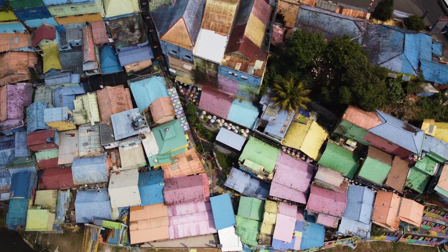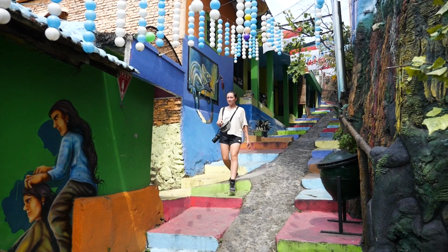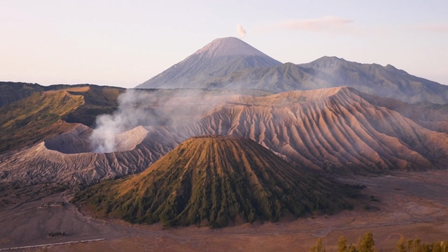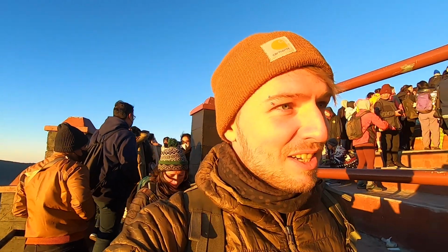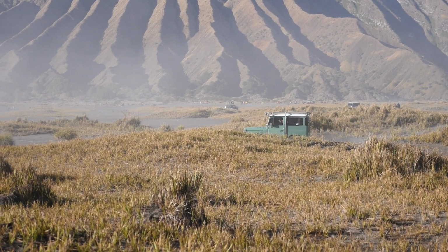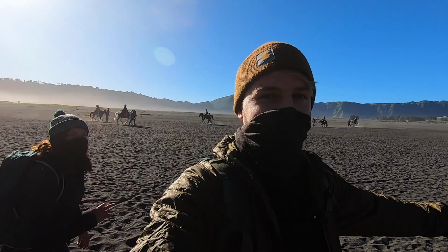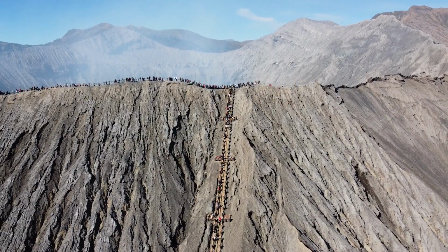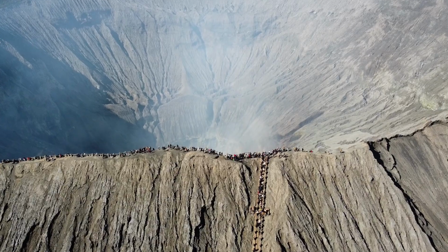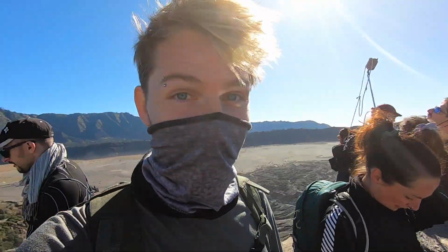So this here is Jodipan, a village right in the centre of Malang, also known as the Rainbow Village. It's currently 5:30 AM and we've come about 2 hours from Malang to watch the sunrise over Mount Bromo. So good. One of the best views I've ever seen. We're now in the outer crater. Look at how insane this landscape is. So that in front of us is Bromo crater, and that's what we're going to climb up now. We're actually looking into the crater of an active volcano. So cool.